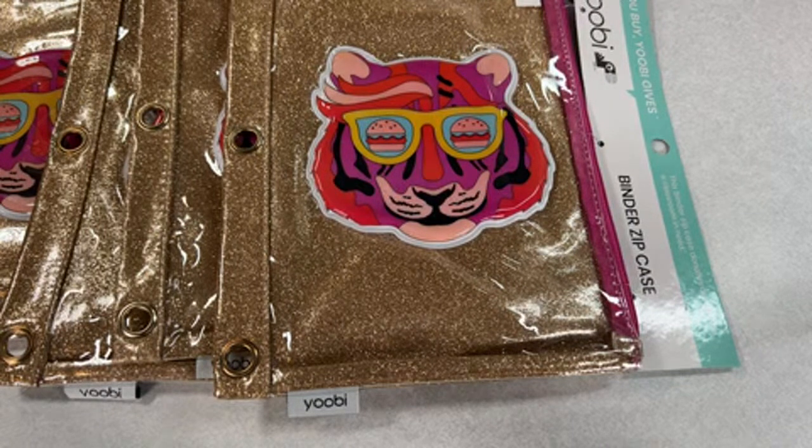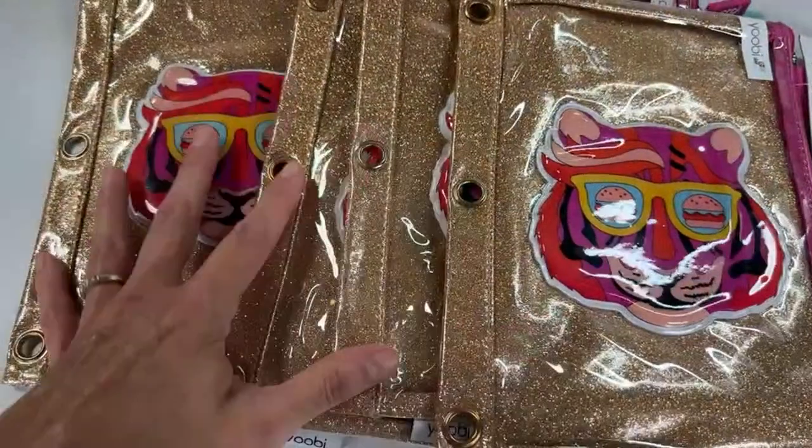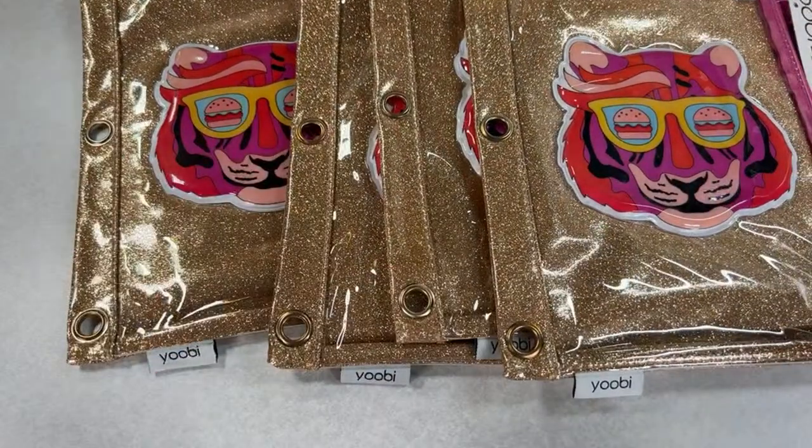One pouch sold to Jessica. Thank you, Jessica. These are so, so cute. I have four remaining if anyone is interested.